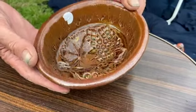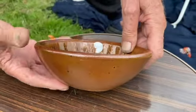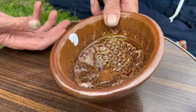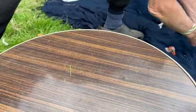It's vine leaves. Right, yeah. Anyway, beautiful salt glaze jelly mould. I don't know, what is that, about 190 years old. And right, next thing then is, let's do these, Sue.